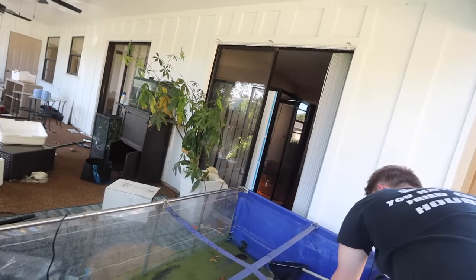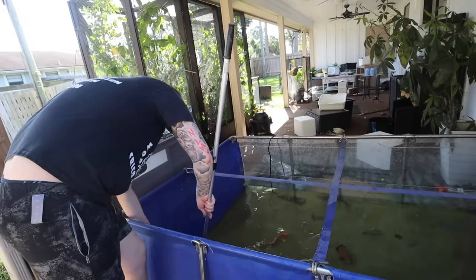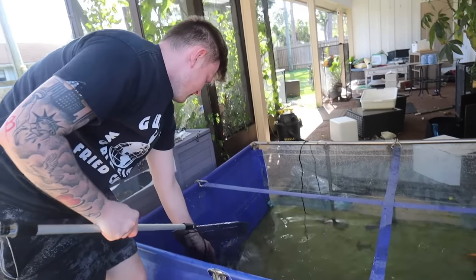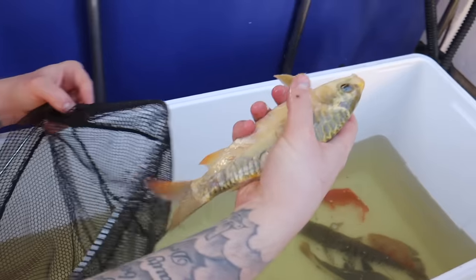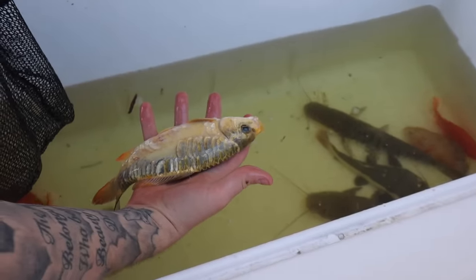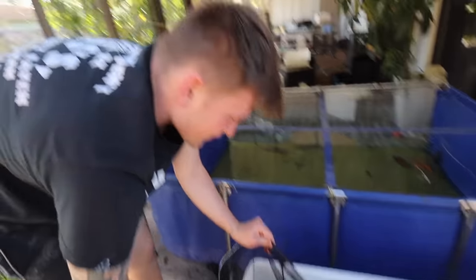Oh. Let's get a scoop. Oh yeah. Oh, I don't know if I got that. All right. Sorry. Got another huge goldfish right there. Huge koi. This one literally just looks like a regular carp. Look at that thing, dude. Look at the scales on that. Looks like a literal carp. Well, I mean, I guess it is a carp. Yeah, they're in the carp family, but they're just colorful carps, brother.